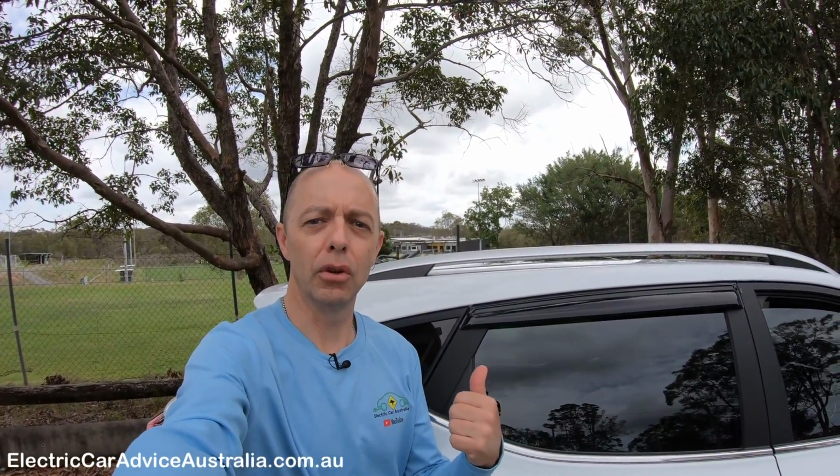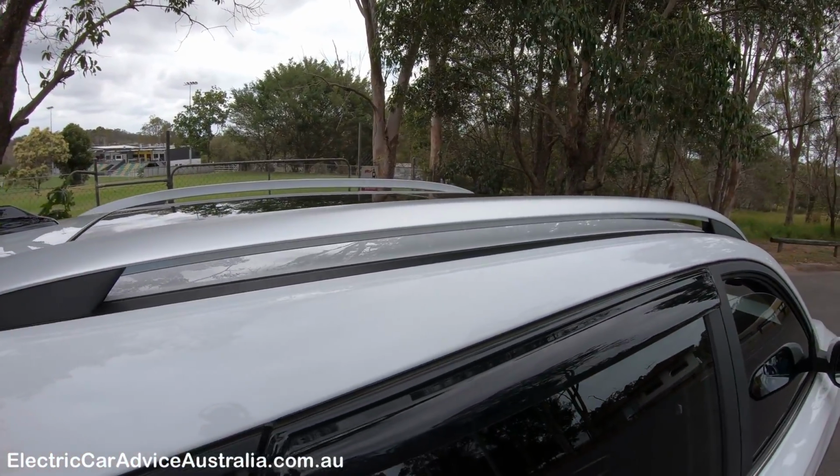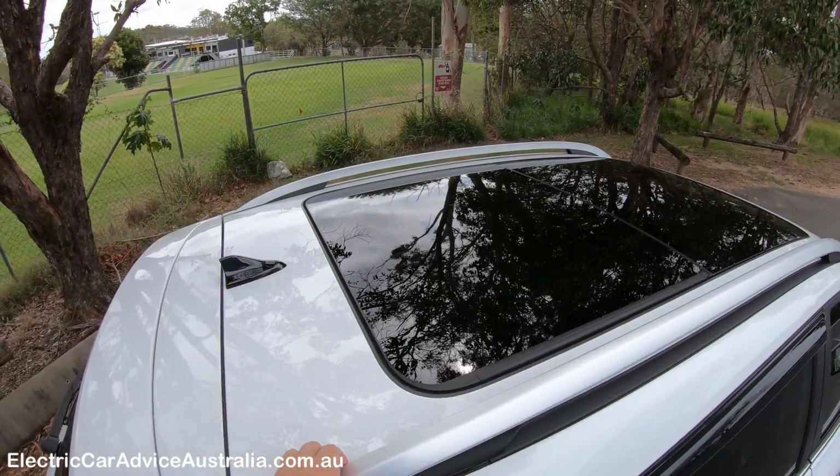So finally, before we move around the front, let's just have a bit of a look at the top of the car. So the ZS came standard with roof rails, so these are really handy. As I mentioned, we go camping quite a lot and they can carry 75 kilos, so very handy.